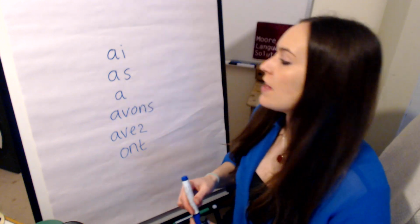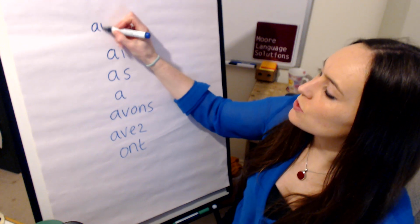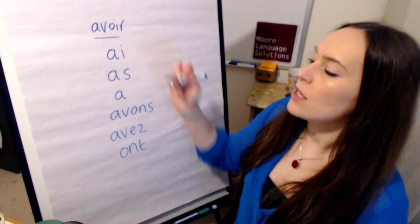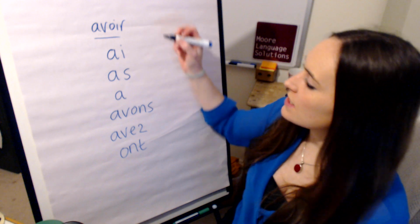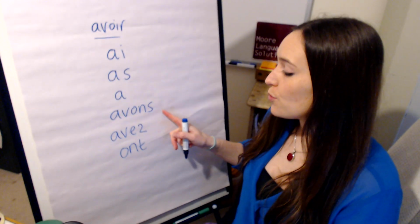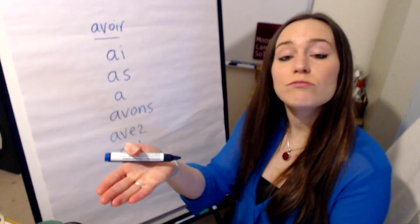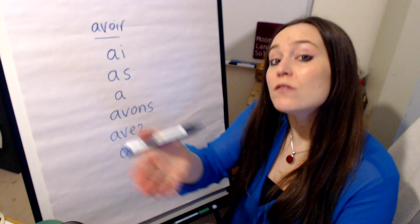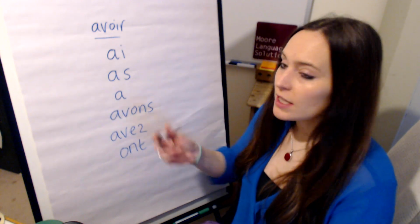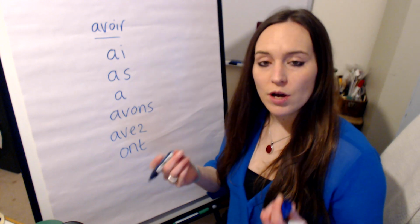So here we have conjugations of the verb avoir, which means to have. Au présent, so it's in the present tense. I have, you have, he or she has, we have something, you guys have, or polite form for one person, vous avez, they have. So what are the pronouns here?